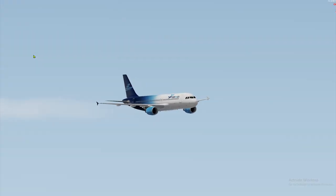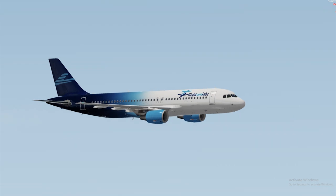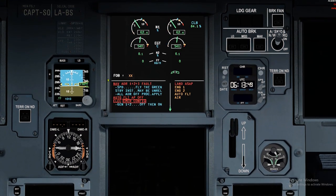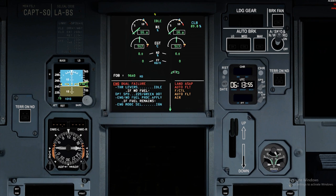Let's take an example, we all learn from examples. You're cruising, all is well, and then suddenly, boom, you get two engine failures at the same time. First off, how do you identify an engine failure? You will get an ECAM alert and notice a loss of thrust. No, not trust issues with your partner, engine thrust.